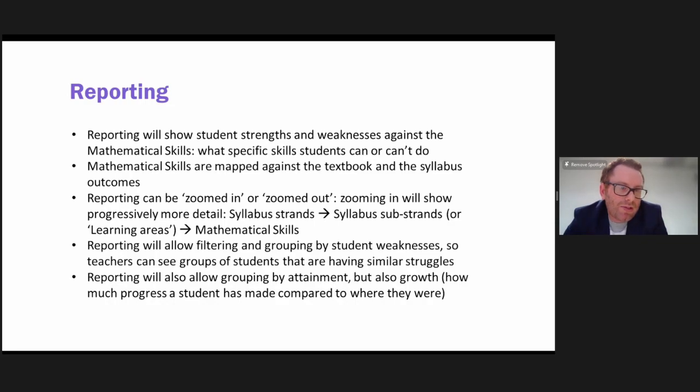This is a good feature here. The reporting can be zoomed in or zoomed out, meaning that you can look at the results in more or less detail. So you can zoom right out and look at students' or classes' results against the syllabus strands, or whatever we are calling those now: number and algebra, measurement, geometry, and so on. I can't see a specific name for those anymore.